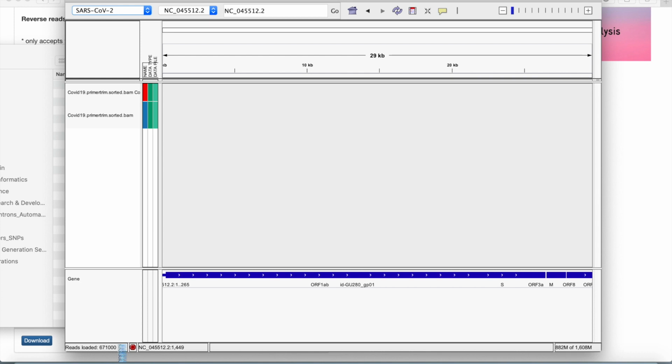This is certainly on the larger side of the read number. I think you normally expect something a bit lower. I think it's not necessary to sequence at this particular depth. So we'll just wait for this to load.